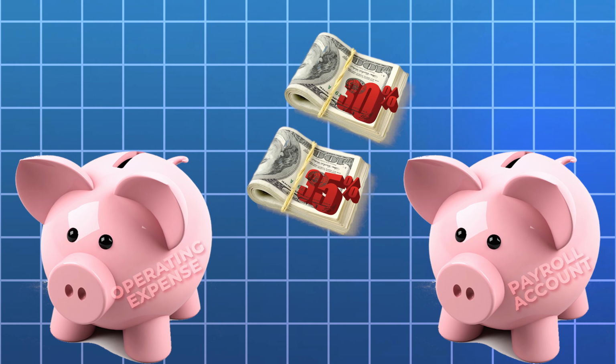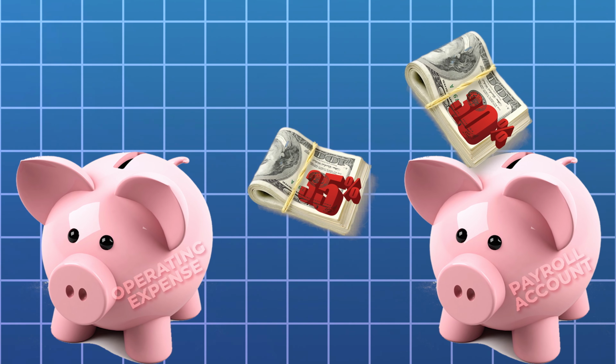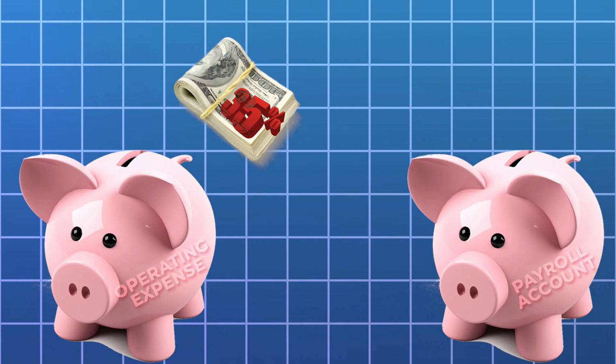Now, the way that you would do this is just how I explained before. If your overall operating expenses are at 65%, just figure out how much of that is your payroll and be setting that aside into your payroll account as a percentage whenever you do allocations. So let's say operating expenses total are 65% and payroll is at 30%. When you go to make your allocations, you'll put 30% into that payroll account and 35% into your operating expense account, where you pay all of your other bills and your other expenses. So I hope this clears up any mystery of how to manage your payroll within the Profit First system.